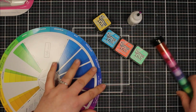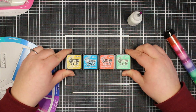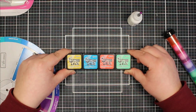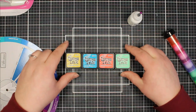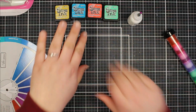Then I got another set of distress inks. I'm not sure which pack this was, but we've got Fossilized Amber, Mermaid Lagoon, Abandoned Coral and Cracked Pistachio. I'm fairly certain this is the bundle that goes together, because I did actually end up putting these away. So I hope these 4 colours are in a pack together. But yeah, they are being added in.